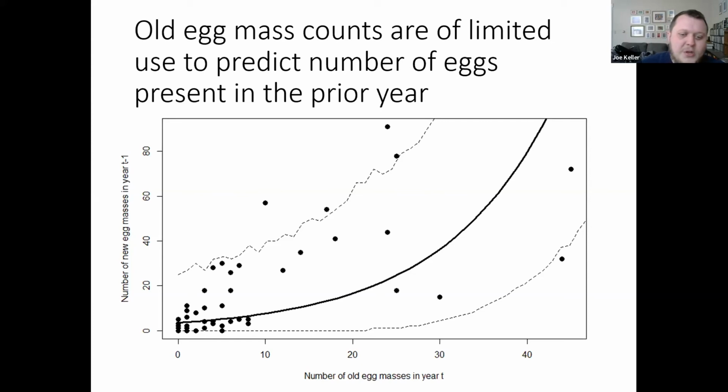So this shows on the x-axis the number of old egg masses that are present this year, and on the y-axis the number of new egg masses that we saw the year previously when we did the prior survey. This is one advantage of being able to go to the same plot repeatedly year to year and build these time series of different egg masses. But you can see there's a positive trend. The dotted lines here show a prediction interval, not a confidence interval for the mean. So we predict that 95% of all our egg mass counts would fall within this range.